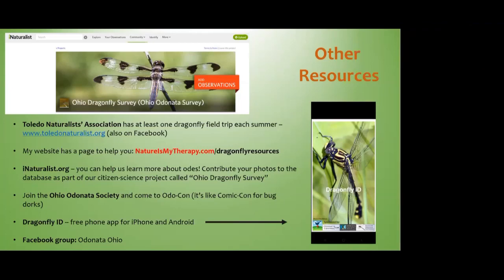And Paul got his first clubtail today in Nova Scotia.